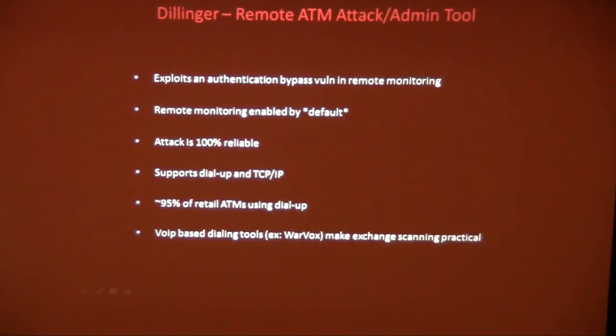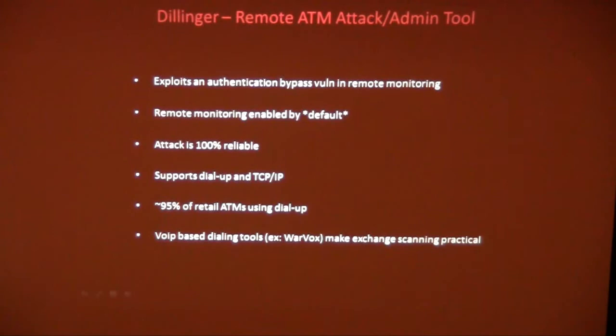So Dillinger supports both TCP/IP and dial-up, and I heard through a fairly knowledgeable source that approximately 95% of these standalone type ATMs are using a dial-up connection. Now, of course, back in the day, finding an ATM over the phone line would be nights and weeks of war dialing, but now with tools like HD Moore's WarVOX, you can essentially map out an entire 10,000 number exchange literally in a few hours.